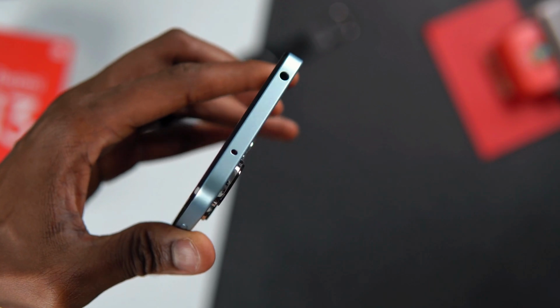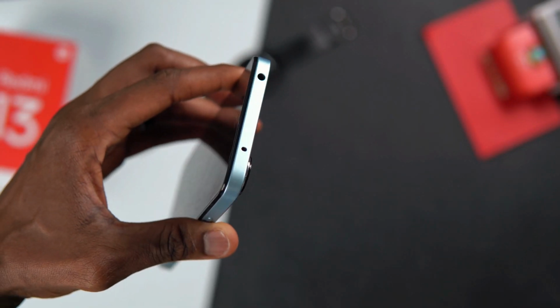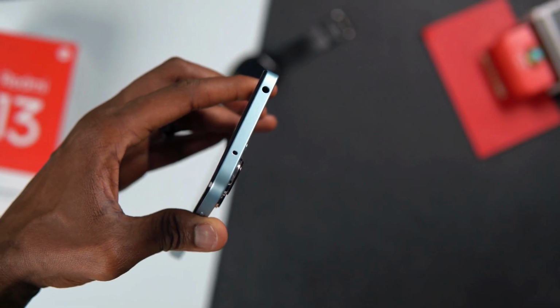On the top, Xiaomi is acting like it's absolutely normal to have a 3.5mm headphone jack here, when most people obviously prefer it on the base. I did not like it on the Redmi 12, and I sure do not like it on the 13. But at least they have provided the option, which is a plus.